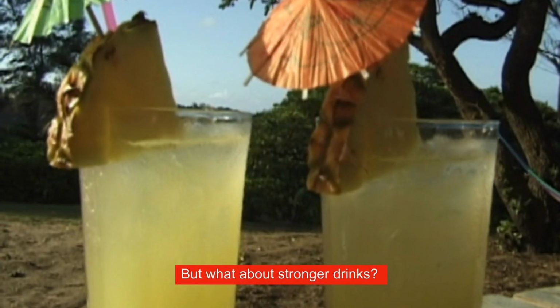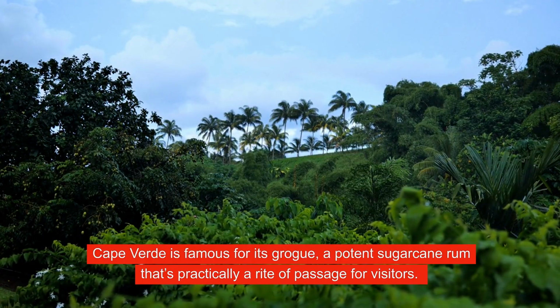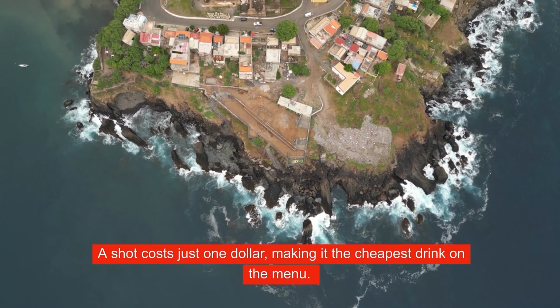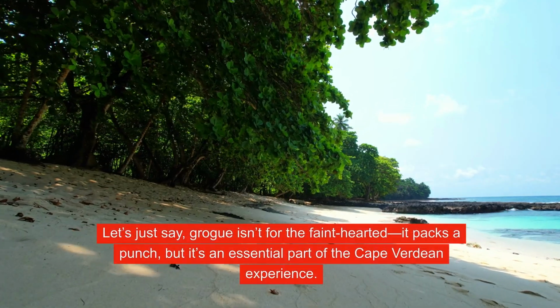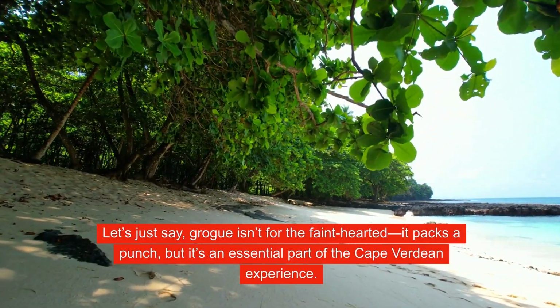But what about stronger drinks? Cape Verde is famous for its grog, a potent sugarcane rum that's practically a rite of passage for visitors. A shot costs just $1, making it the cheapest drink on the menu. I decide to give it a try. Let's just say grog isn't for the faint-hearted. It packs a punch, but it's an essential part of the Cape Verdean experience.